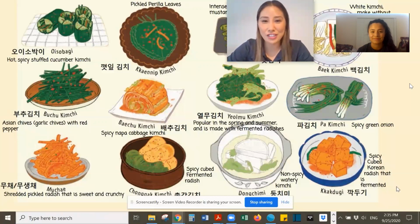I hope you get a chance to try one of these kimchis at home. It's really yummy.